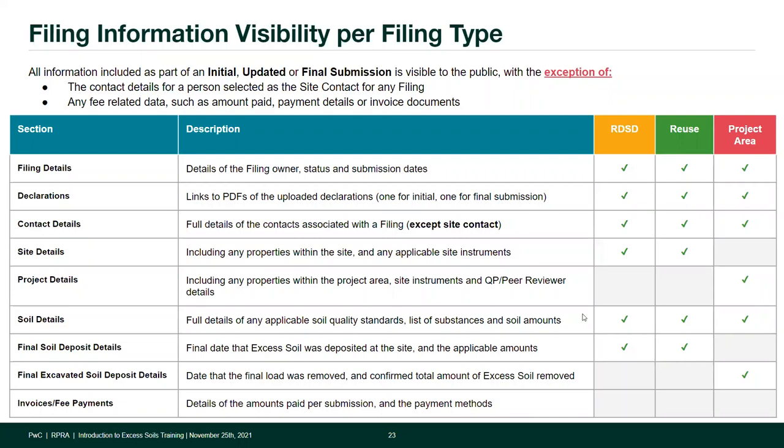So the rest of the slide really shows that there are varying sections for each of those filing types. But as you can see from the chart, pretty much all information is included and visible to the public with just those exceptions of the fee-related data.